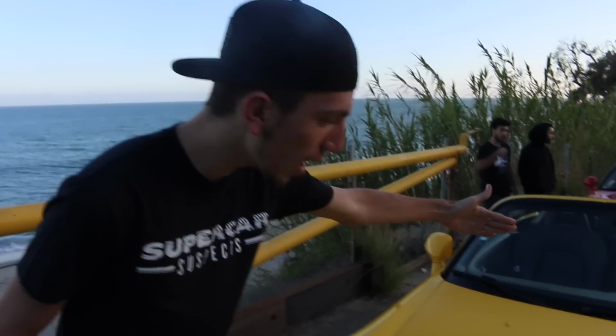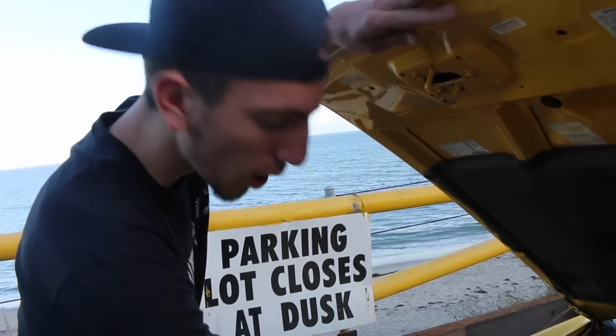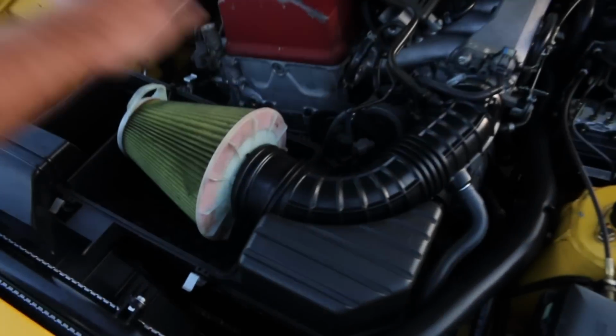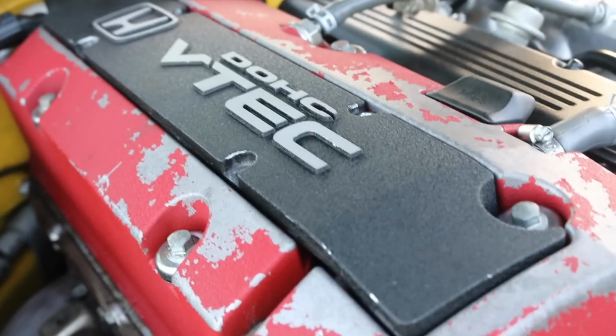Look how long this engine bay is. I think a 2JZ might be needed for this guy right here. I bought the car as is, it doesn't really have the top part of the intake airbox cover thingy, but I'm not complaining. The only one problem with this car is it's missing a few bolts here, and you guys will hear it in a minute.